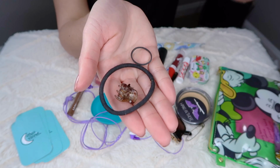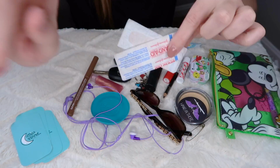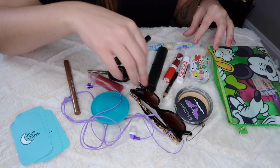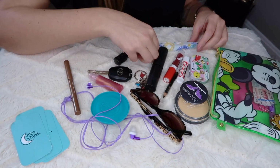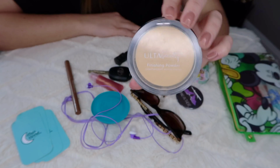And then a few hair accessories. Band-aids, typically used for uncomfortable shoes. A large safety pin for any wardrobe malfunctions that can occur. A tampon that I usually end up giving to other people rather than using myself. Some mattifying powder.